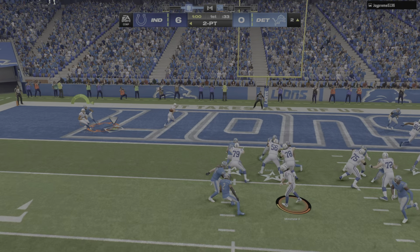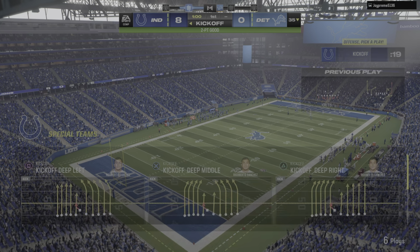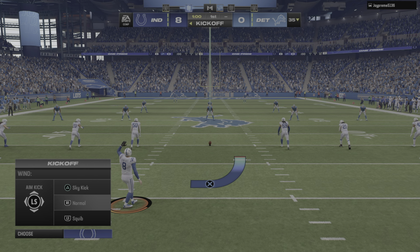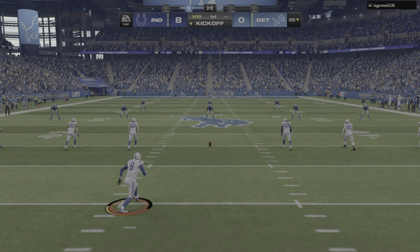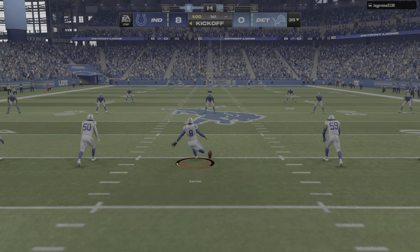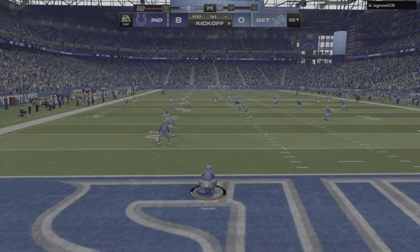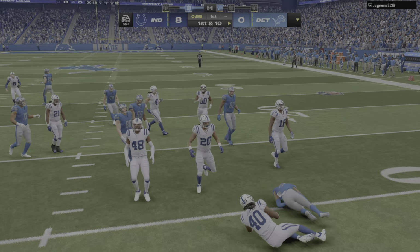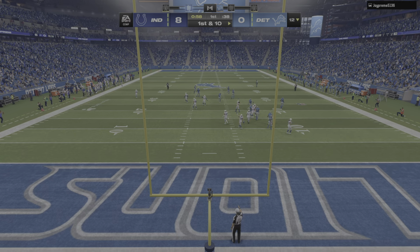And Minshew will throw for it. It's caught. And it's 8-0. Sanchez now, he'll kick it away following the touchdown. Here's Raymond bringing it out. And not a good return here at all as they'll be forced to start at the 12-yard line.